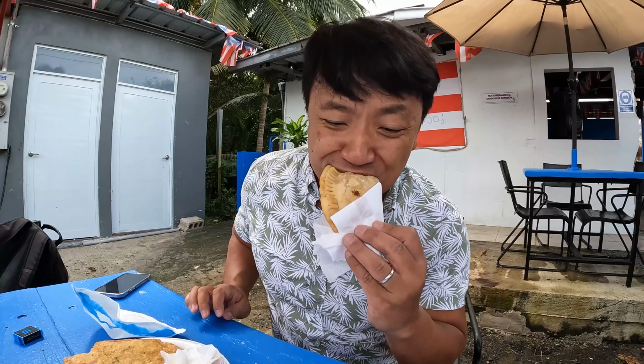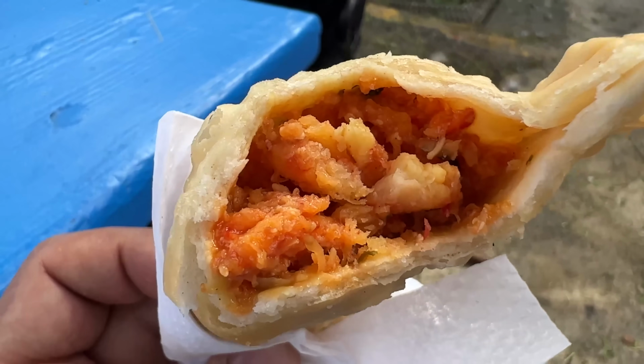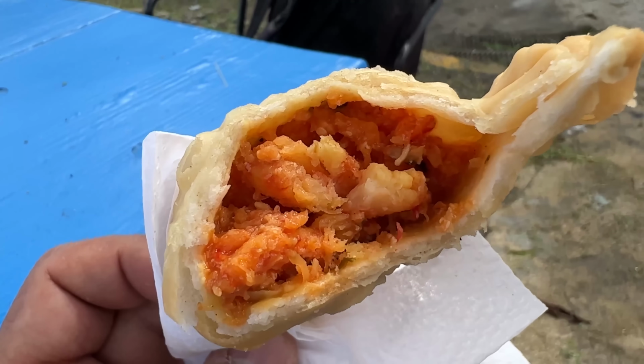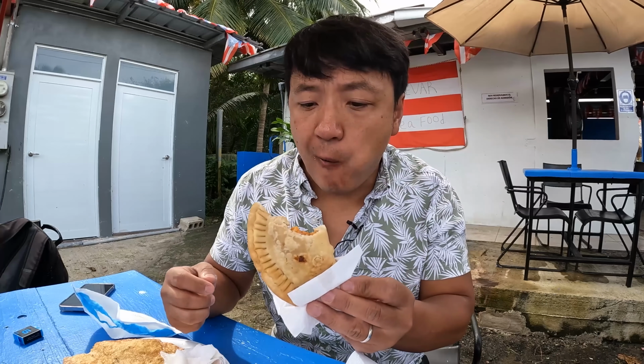Also, you gotta get a couple empanadas. I got a lobster one and an octopus one. Oh yeah. I tried 3 places today. This is the best one. Look how stuffed this empanada is with lobster. It's just crammed full of juicy, delicious, big chunks of lobster. Oh, it's so good.